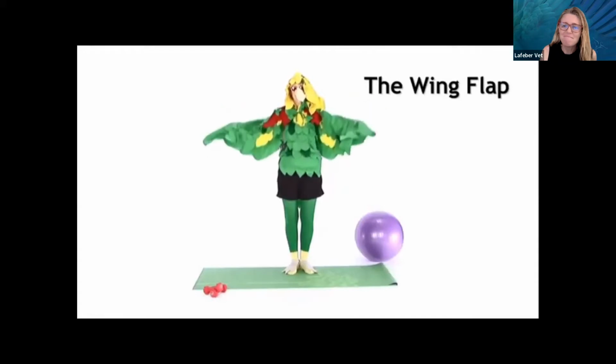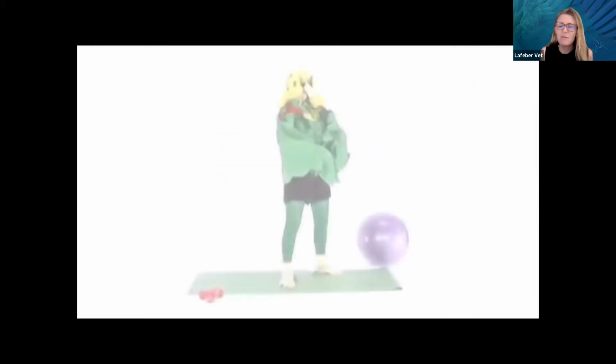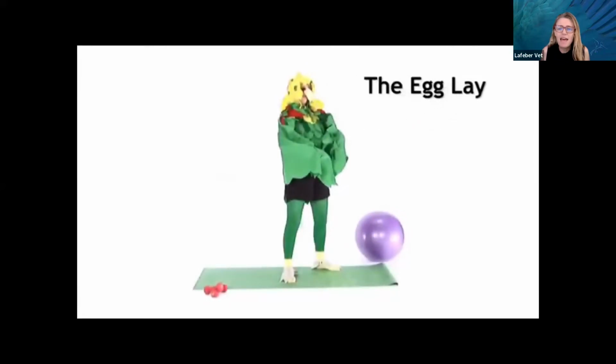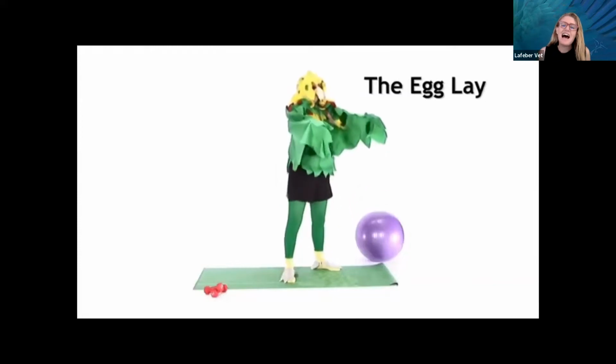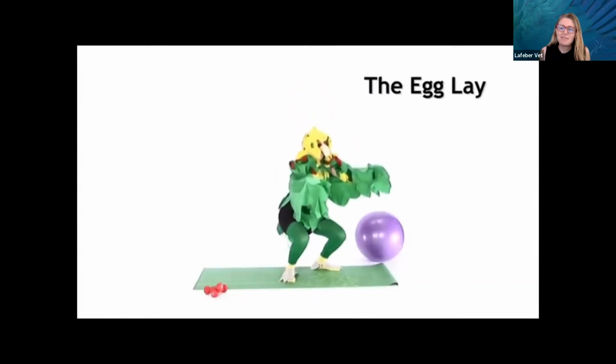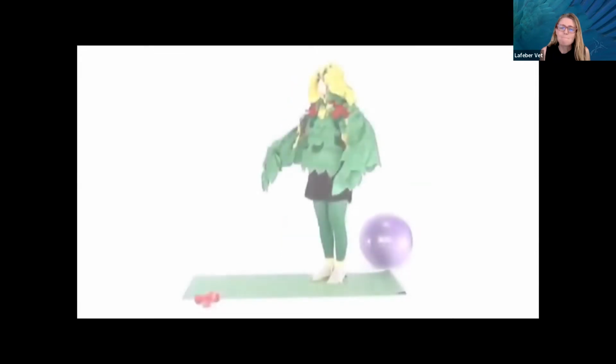The wing flap. There's some music accompaniment, but I don't know if it's the music playing. The egg play. I can't stop giggling every time knowing that's Melissa doing that.